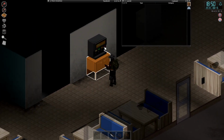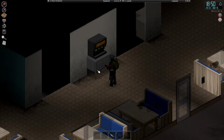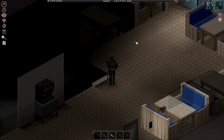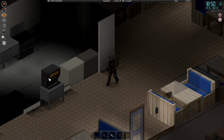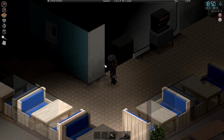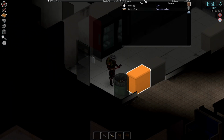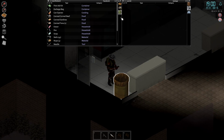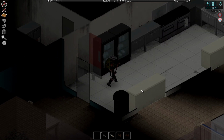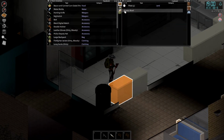This looks like a coffee machine. Tabletop soda machine, okay. Pretty cool. Not sure how useful that is or whether we can even use it. We won't be able to use it now because we don't have power, but maybe we could come and pick that back up later. Another garbage bag here we can pick up to our bag. Well, this food is rotten. Did we check these counters? Oh, we didn't check these counters. Oh, there's another bowl we can take.